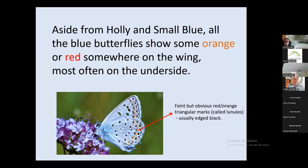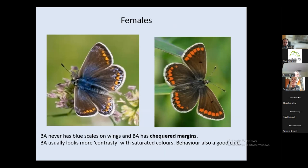So all the other blues that we're going to look at in the UK and definitely in the Chilterns have some red in this area here. So when the wings are shut, you should be able to see some red or orange. It can be very faint, but it should be there. So here's some where it's so pronounced, it even shows on the upper side, not just on the underside. So these females are the ones you're most likely to see in the Chilterns. On the left, we've got common blue.